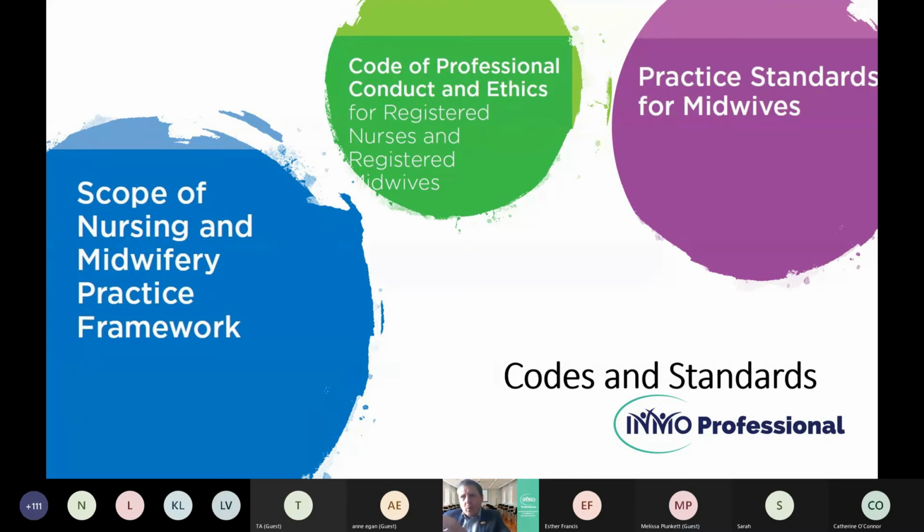Something you do need to be aware of, because it underpins your professional practice, are the various codes and documents. The key ones you need to have a deeper awareness of, because it's expected in terms of your functioning as a professional, are the key aspects of the Code of Professional Conduct and Ethics. If you're a midwife, you need to know what the practice standards for midwives are as well. And importantly, you need to understand the scope of nursing and midwifery practice framework.